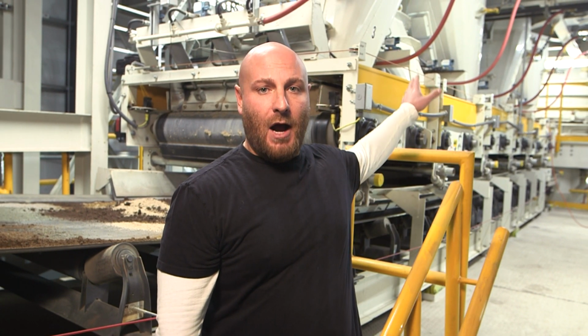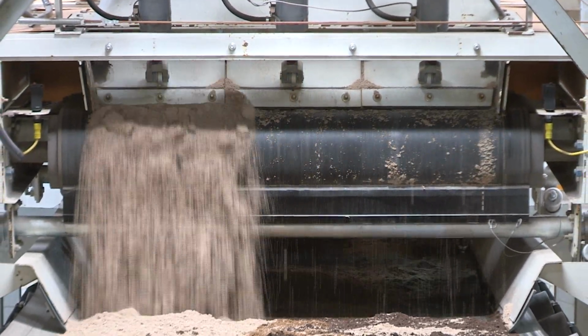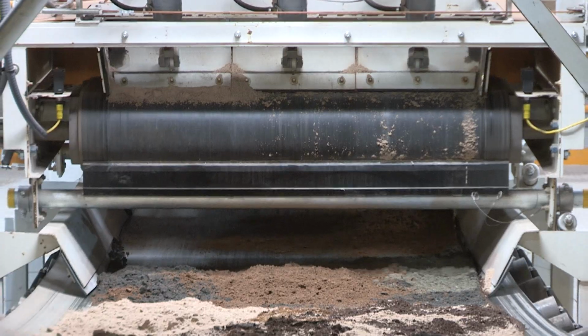Now that we've seen the raw materials conveyed and mixed, it is time for the fun part, the color blending. Behind me, you see the hoppers under the mixers. The 2 mixers have 3 hoppers each. Each hopper has a feeder belt underneath it.